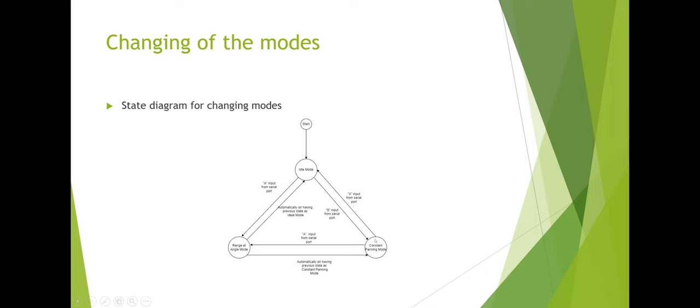And this is the state diagram for how our modes change from one to another. As we see, we have three modes to work in. Whenever we reboot our machine, it will go to the idle mode. If we give A as input through the serial port, it will come to range at angle mode, and the motor will rotate to the particular angle and take the measurement. After completing the range at angle mode work, it will automatically come back to the idle mode. If we are in idle mode and we put S as input to the serial port, then we will come to the constant panning mode.